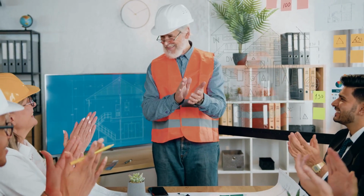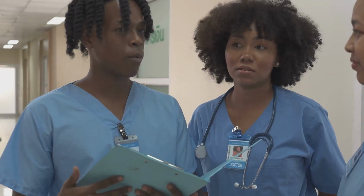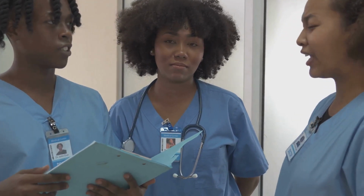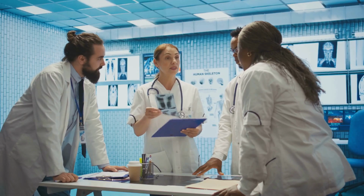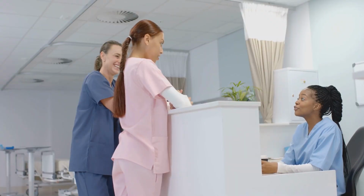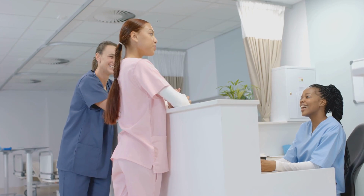While both employers and care workers have distinct responsibilities, fostering a safe working environment relies heavily on collaboration and open communication. Safety is not a top-down approach, but a collective effort where everyone feels empowered to contribute to a culture of safety and well-being.